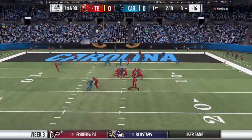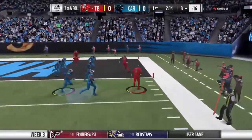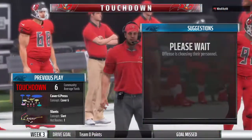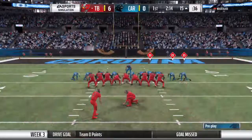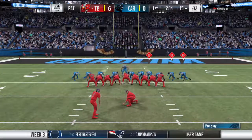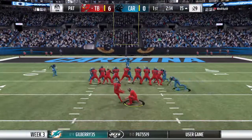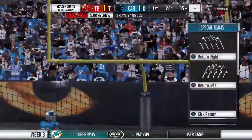Third and goal, Winston. Flush to his right. And he will score. Touchdown, Tampa Bay. Jameis Winston, his first touchdown here of the new campaign. And the Bucs have taken a first-quarter lead. And that one gives the Bucs a 7-0 lead.